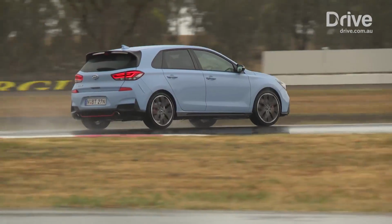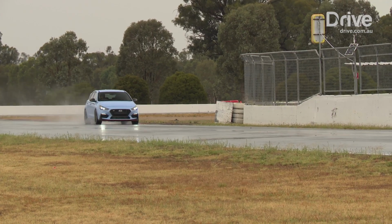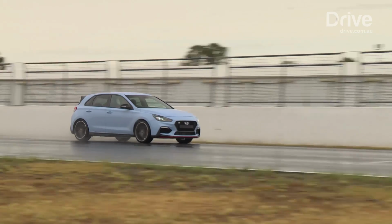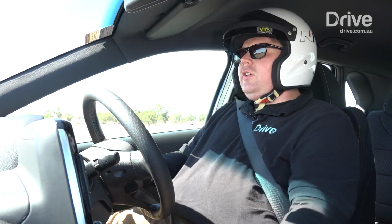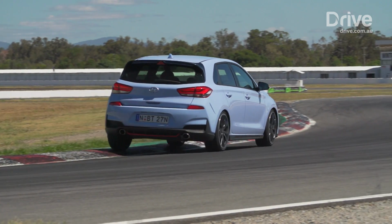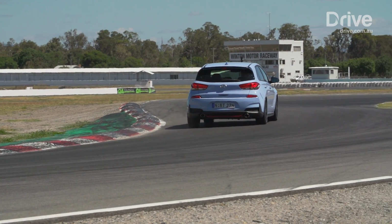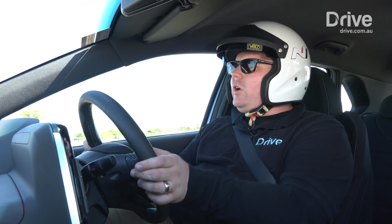Powering on in second gear, grab third, so we're doing 100 k's an hour right now, 120, 130, 140, 150, 160, 170, and then on the brakes into the first corners here. Using a bit of curb. It's a great fun car to drive. The tyres and the brakes do soak up a lot of punishment. It's a car that really can handle quite a lot of track work.